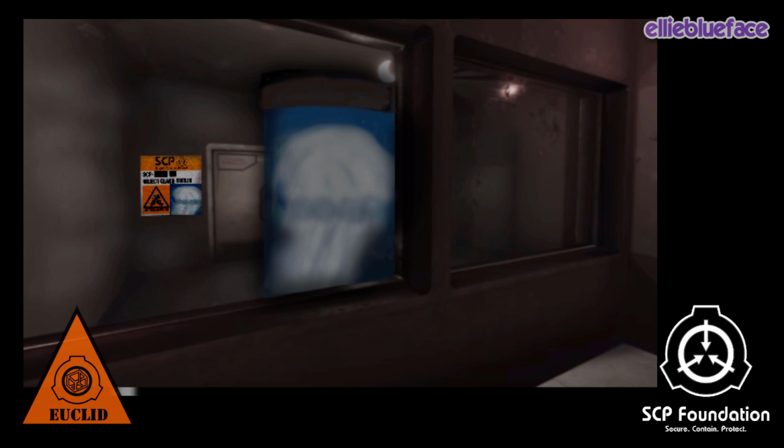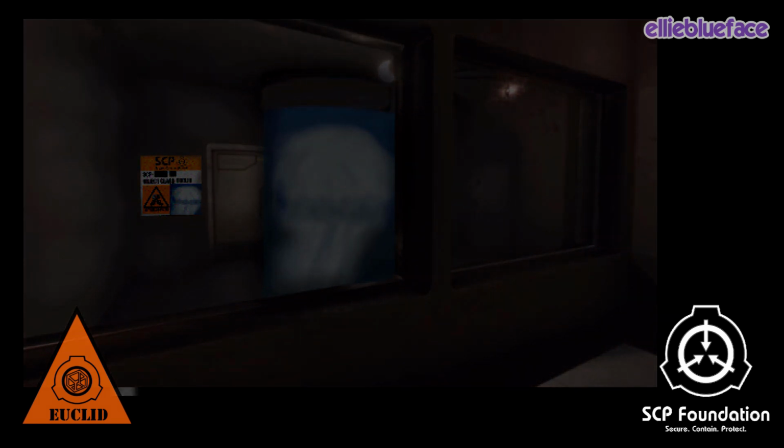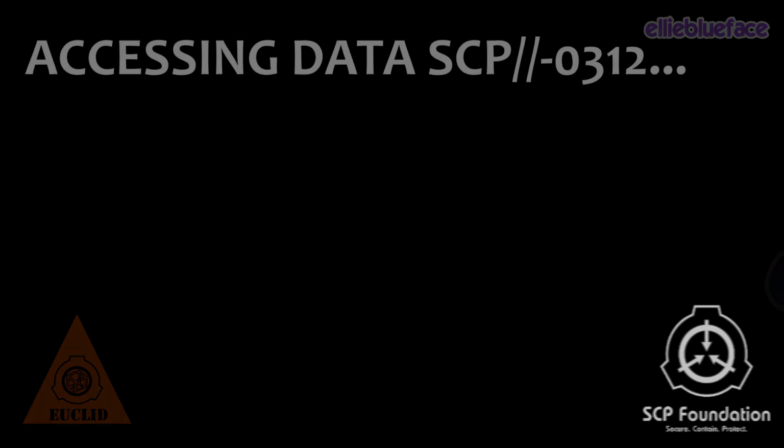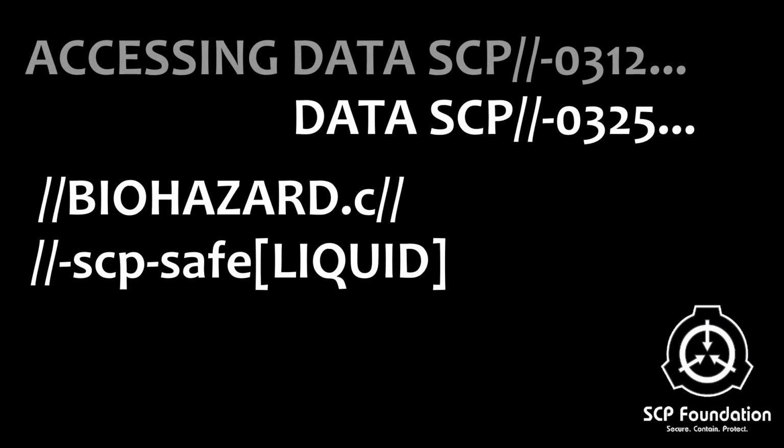Because it doesn't need to be fed or cleaned, SCP-312 is only open to access by researchers. But I think you can agree that this one's a pretty cool one. Although it is sort of scary, the idea of just a floating jellyfish that very slowly follows people around is quite cool. This next SCP is SCP-325, also known as the Detergent.